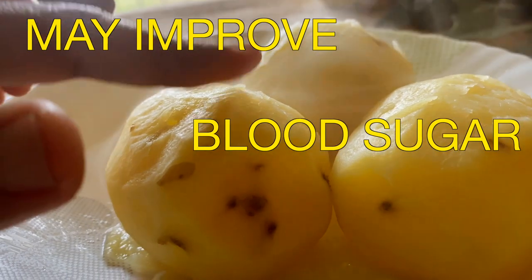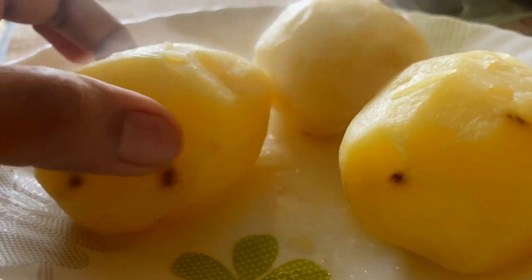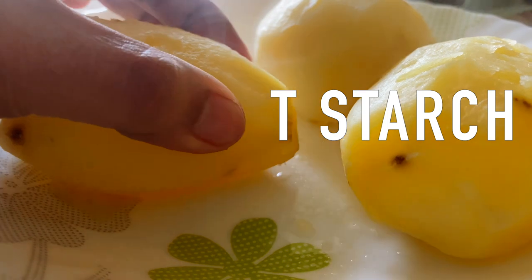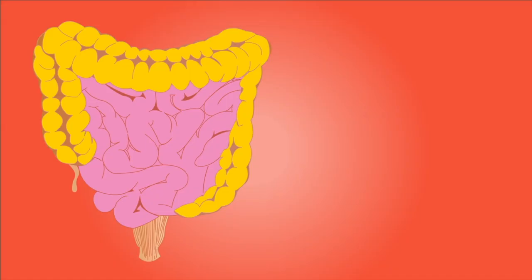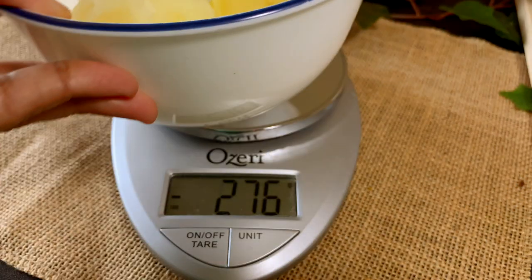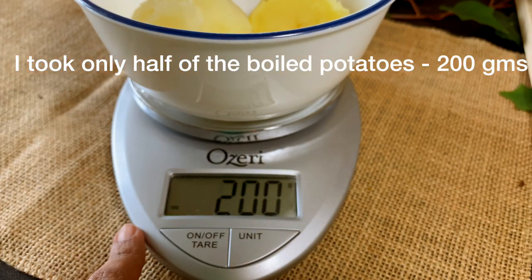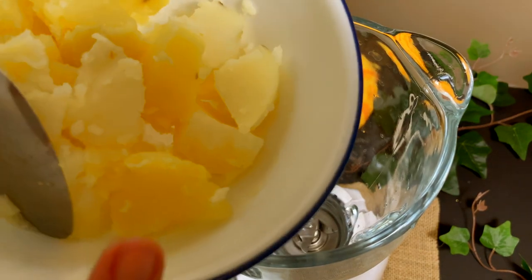It may improve blood sugar control. Now potatoes contain a special type of starch known as resistant starch. This starch is not broken down and fully absorbed by our body. Instead, it reaches the large intestine where it becomes a source of nutrients for the beneficial bacteria in your gut. Research has linked resistant starch to many health benefits, including reducing insulin resistance, which in turn improves the blood sugar control.